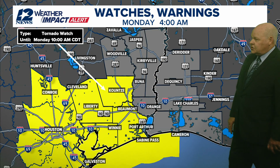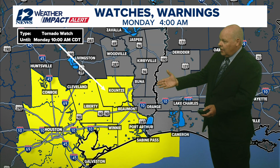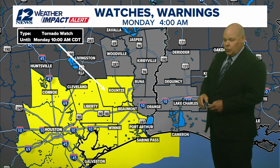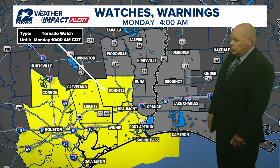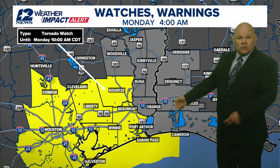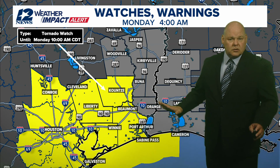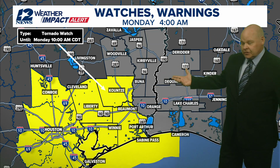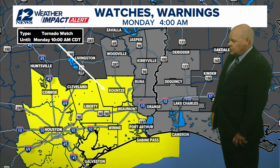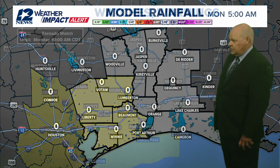We do have some watches and warnings out there. One thing we have is a tornado watch that includes right now Hardin County and Jefferson County. Wouldn't be surprised if it spreads out across the entire area later today as the storm moves northward. Some of these outer bands could produce a quick spin-up of a tornado. They're not going to be strong tornadoes, but just a quick spin-up enough to maybe knock down a shed or something like that. So we'll be watching for some tornadoes. This particular watch goes till 10 o'clock this morning. Wouldn't be surprised to see another watch issued later today.